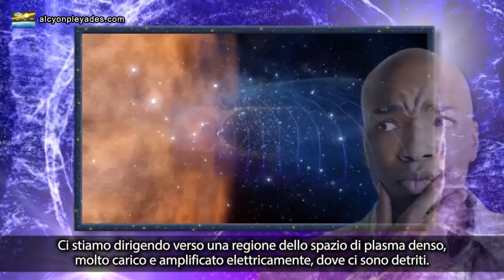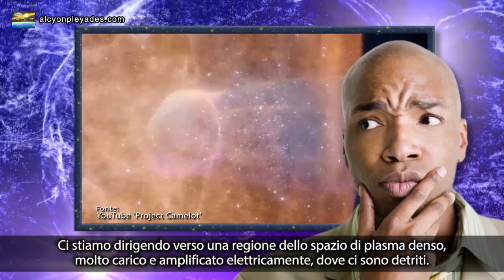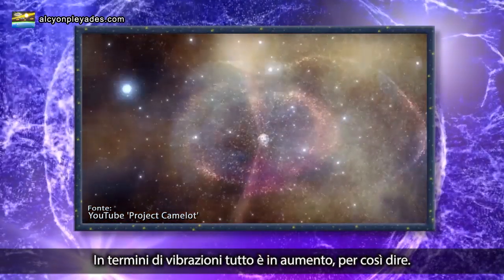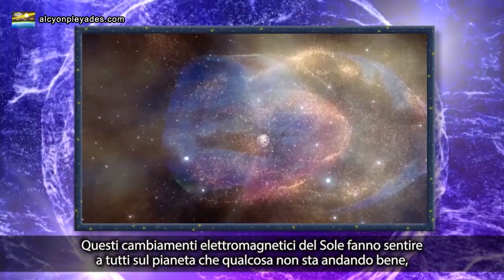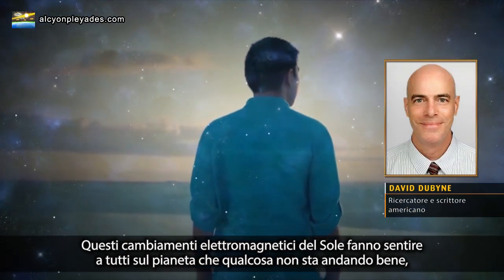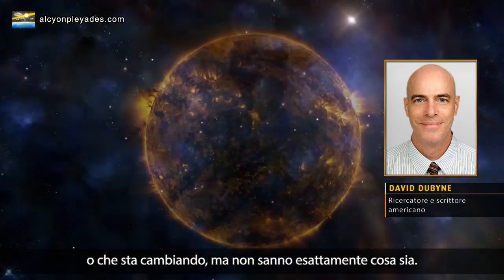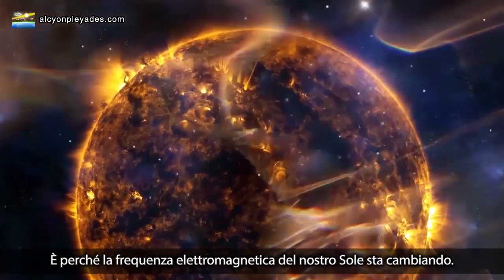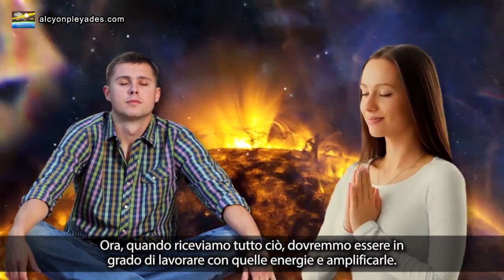And we're heading into a really amplified, heavily electrified, plasma-dense region of space with debris. Vibrationally speaking, everything's rising up, if you will. These electromagnetic changes in the sun, everybody on the planet's feeling that something is not right now, or something is changing, but they just can't put their finger on it. That's the electromagnetic frequency from our sun changing. Now, us being receivers of that, we should be able to work and amplify these energies ourselves.